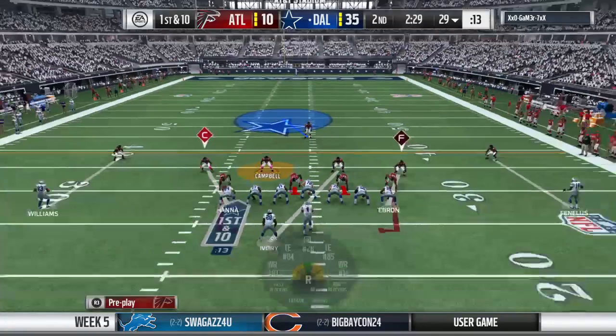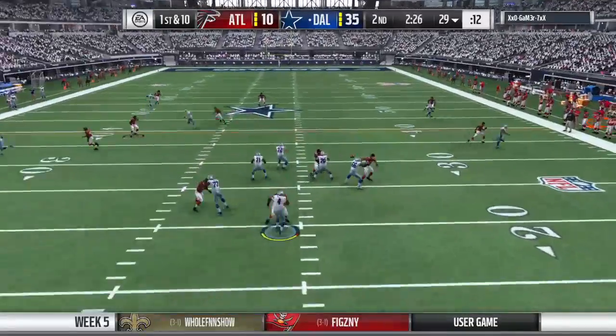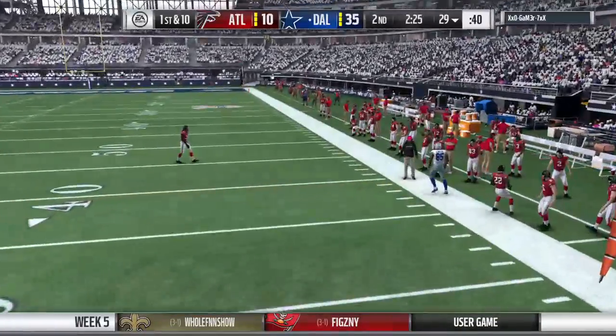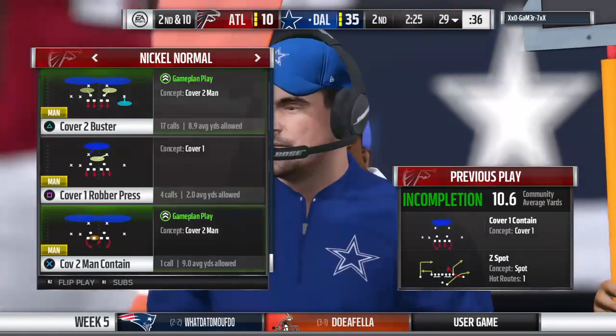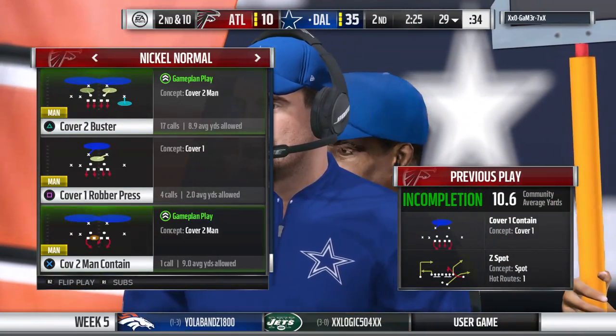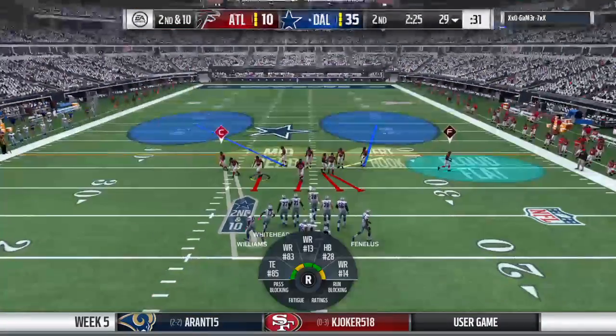Hey, 4 down, 4 down. Let's go. Here's Prescott. And he'll toss this one incomplete. Seeing no options, he throws it away. Offense still needing 10 yards. Second down.